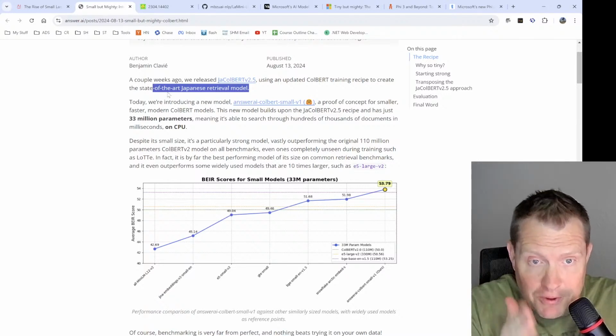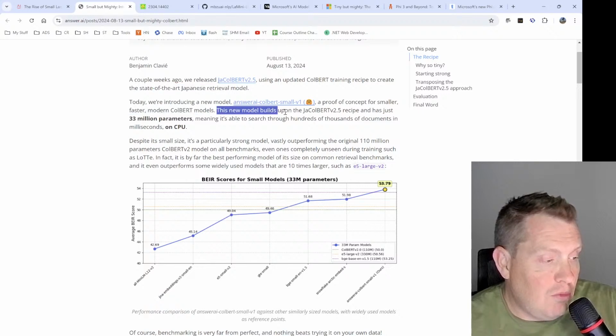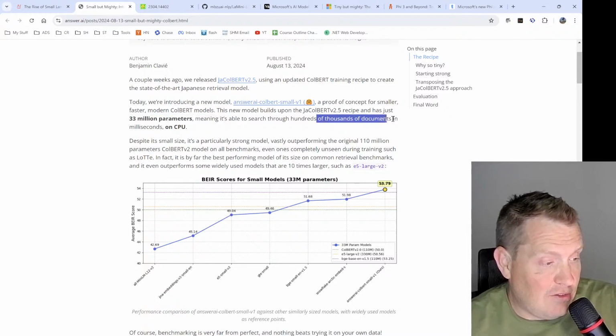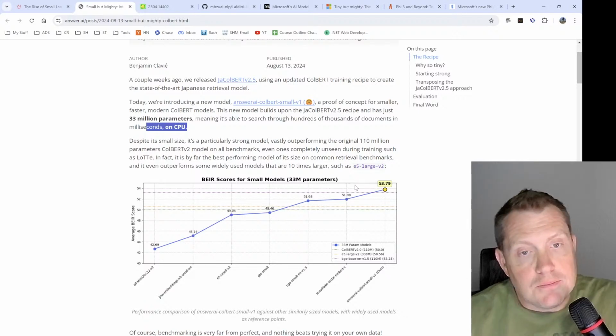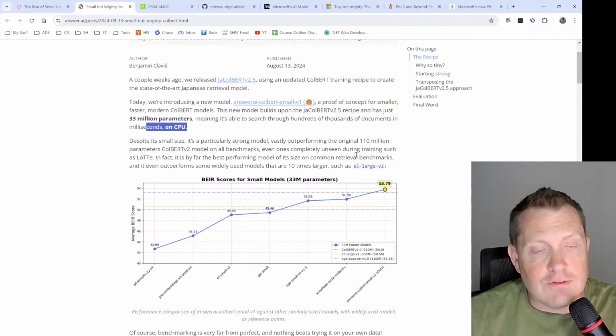This is trained for Japanese, but comparatively, we're introducing a new model, V1, a proof of concept for smaller, faster, and modern Colbert. This new model has just 33 million parameters. This means this could run on even like thousands of documents in milliseconds on a CPU. This doesn't even require graphics, right? And you can see with that tailored approach, even with 33 million, how they're getting these average scores. Now, this is a very specific trained use case, and that's the whole point of what I'm trying to get to here.